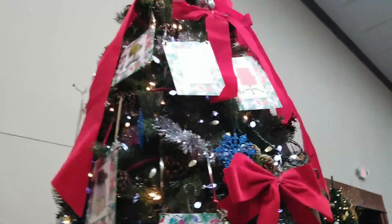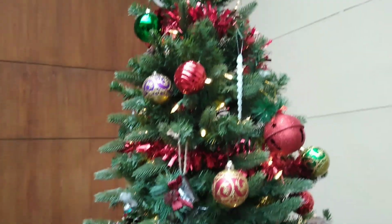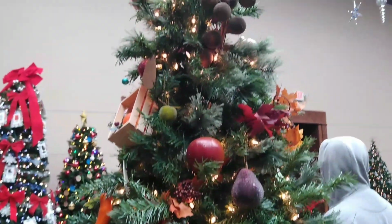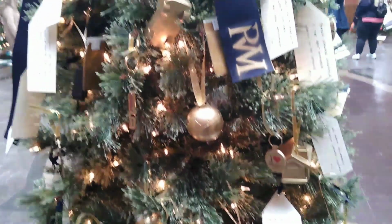You see the cherry tree or pine tree? These trees are pretty creative. Some of these are from a great class trip.